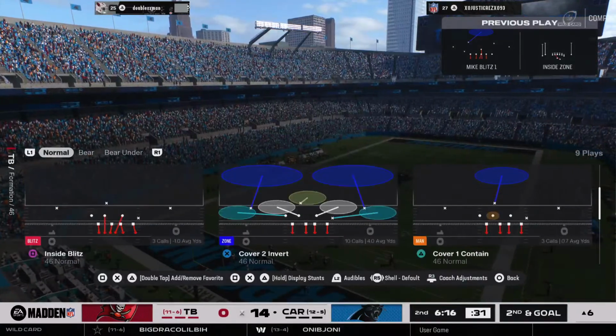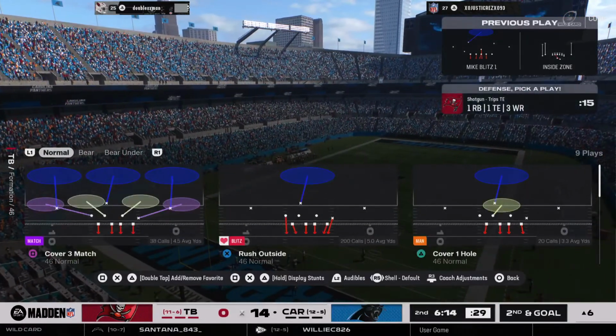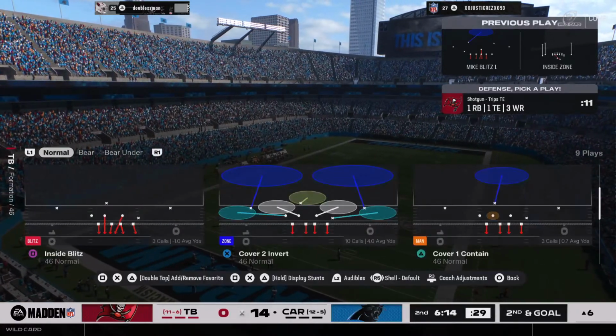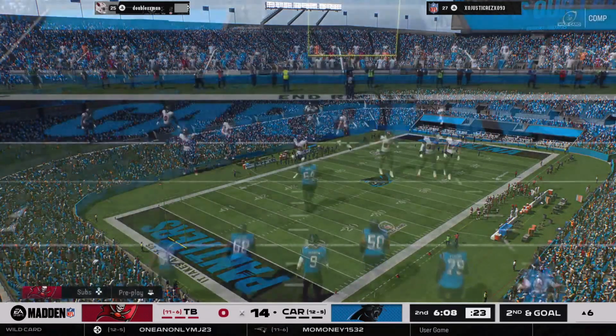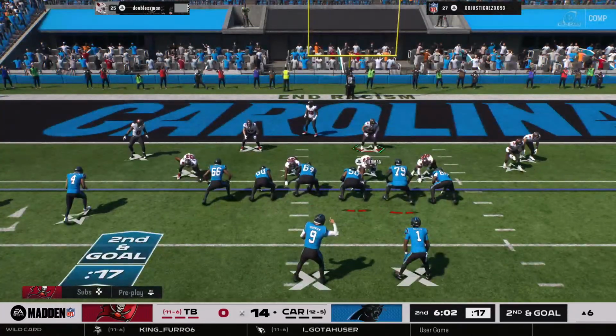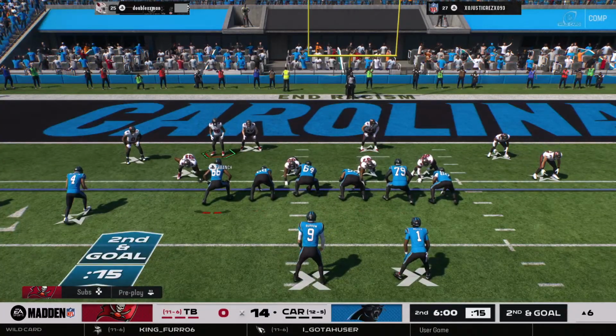Definitely an important sequence here for this defense. They've had their share of struggles in this first half. They just cannot afford to give up another touchdown here. 2 of their 3 red zone trips so far, they've come up empty on. They'll look to reverse that trend on 2nd and goal.